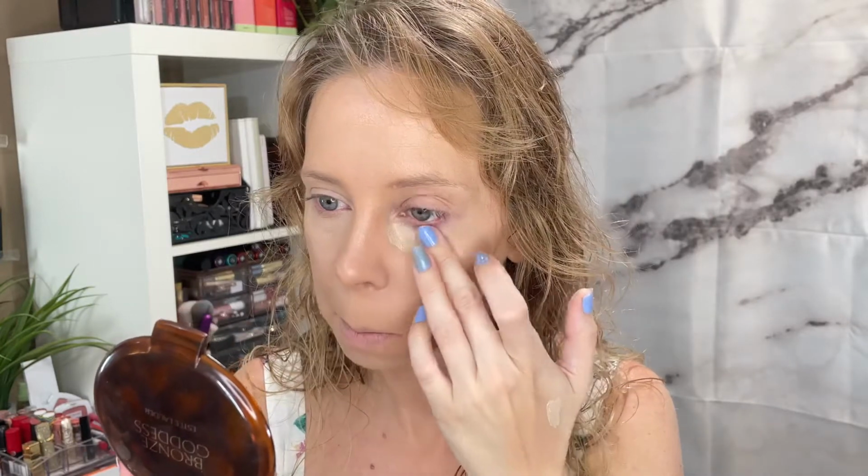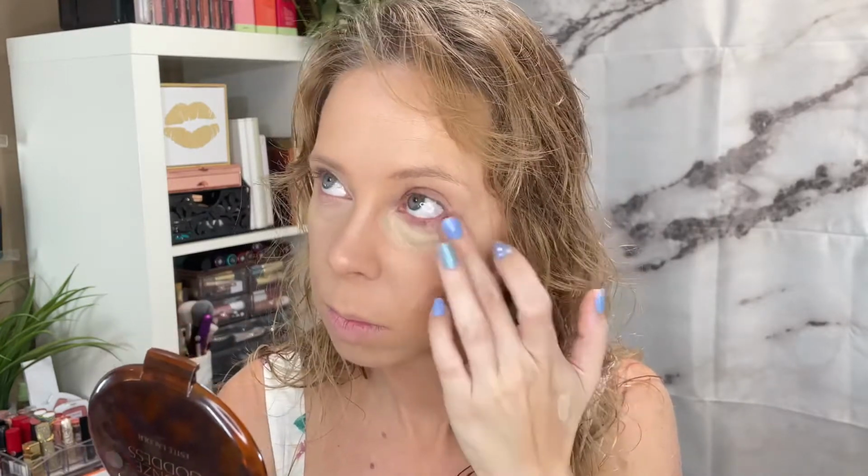I'm going to try this side with my finger. This one seems to be setting down pretty quickly as well, and it's a slightly thicker formula. It's not very runny. Okay, I would say that the concealer is thicker than the foundation. Foundation can be sheared out, but this one you can definitely see the makeup sitting on the skin.